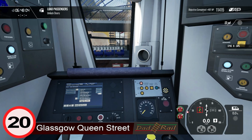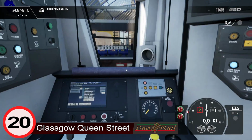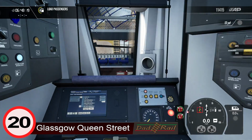And even with the coasting all the way from Lenzie, we're still running about 10 seconds early. So we are doors on the right. And of course, stopping on the buffer stops, we'll set our DRA, because that is classed as a red signal, and put the train into neutral. Although I keep going for off.